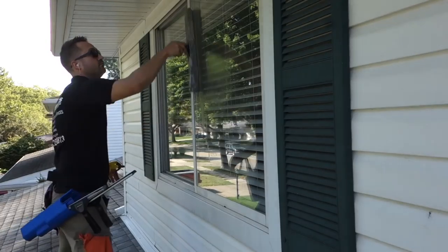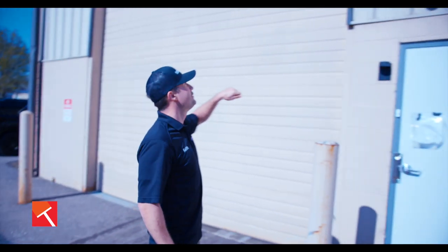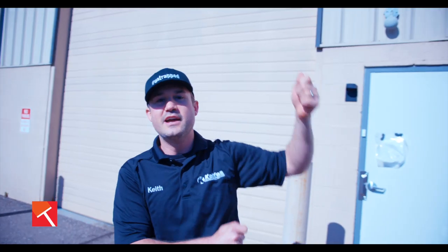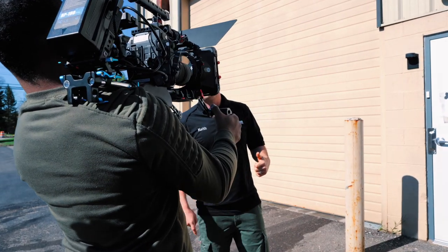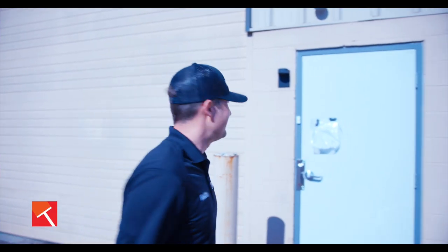I came here 5 years ago when I was starting my window cleaning business. I was broke, I was scared, I was going up on ladders cleaning windows with my knees shaking, and I wanted to get this thing called a Waterfed pole, and that's the thing that changed my business. So Mike's inside, let's go in there, let's say what's up. You guys are gonna love this. Let's go see Mike.